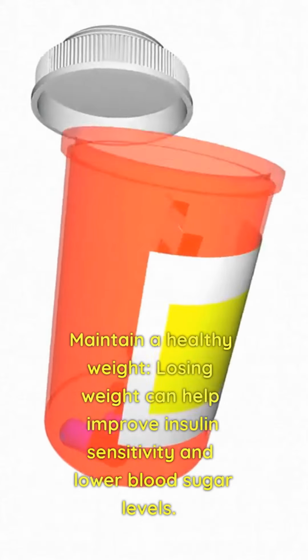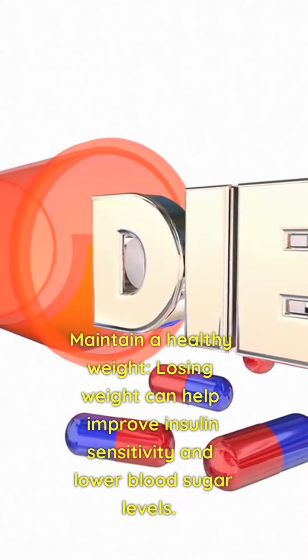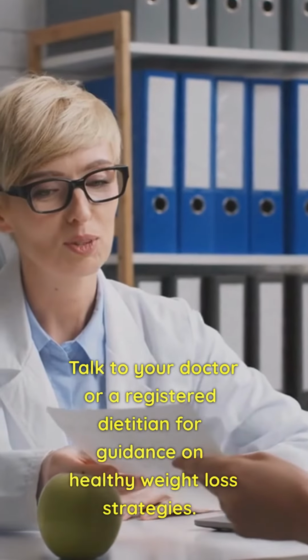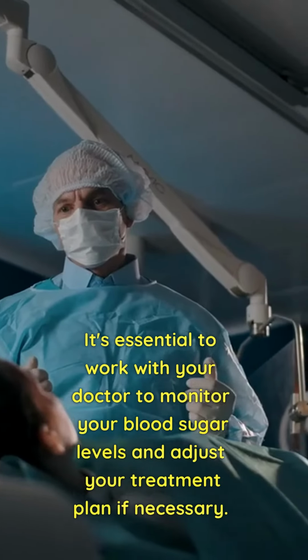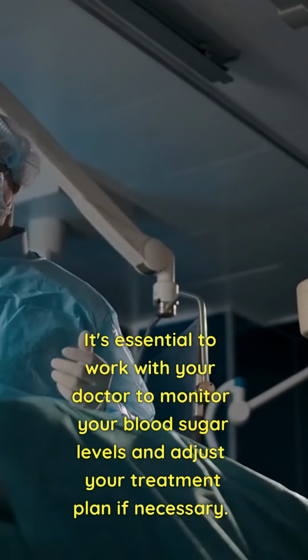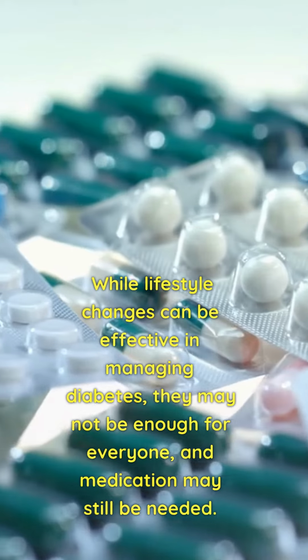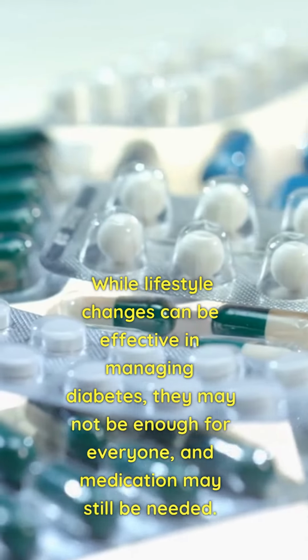Maintain a healthy weight. Losing weight can help improve insulin sensitivity and lower blood sugar levels. Talk to your doctor or a registered dietitian for guidance on healthy weight loss strategies. It's essential to work with your doctor to monitor your blood sugar levels and adjust your treatment plan if necessary. While lifestyle changes can be effective in managing diabetes, they may not be enough for everyone, and medication may still be needed.